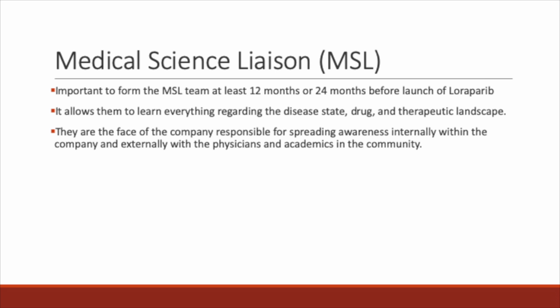The medical science liaisons traditionally have two roles: to support a range of educational and research goals. However, their real value lies in building and maintaining relationships internally and externally with the community. They are the face of the company that are responsible for spreading awareness about the drug to academic and other physicians and internally within the company.